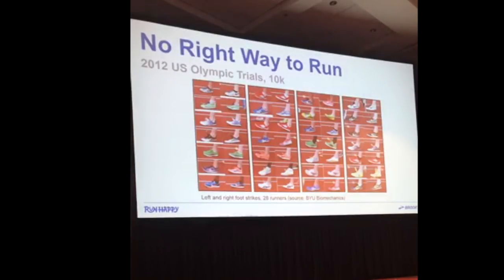Another example of this idea is when you look at the 2012 US Olympic trials. These are elite athletes running at high performance levels and relatively the same time, yet you can see the vast differences in how they land on the ground. So what this leads to is that there's no right way to run. You can't pick up a book and understand, this is how we want to run and this is the shoe for you. But if we can assess your personalized baseline and understand how your body moves in running, we can use this to embrace you as an individual and prescribe the footwear for you.